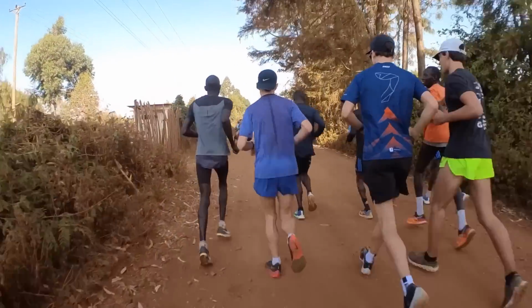In terms of the fartlek, they were really fun as well. The big takeaway from that was how strong it makes you feel when you run as part of a group. So I'm going to try and train as much as I can with local athletes back home, because it really helps push you on. Just knowing that somebody else is there going through the same workout and the same pain as you really helps. So yeah, they're probably my main takeaways.